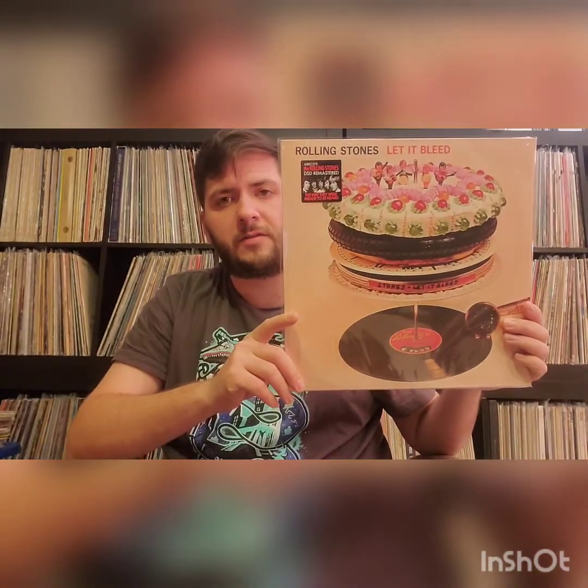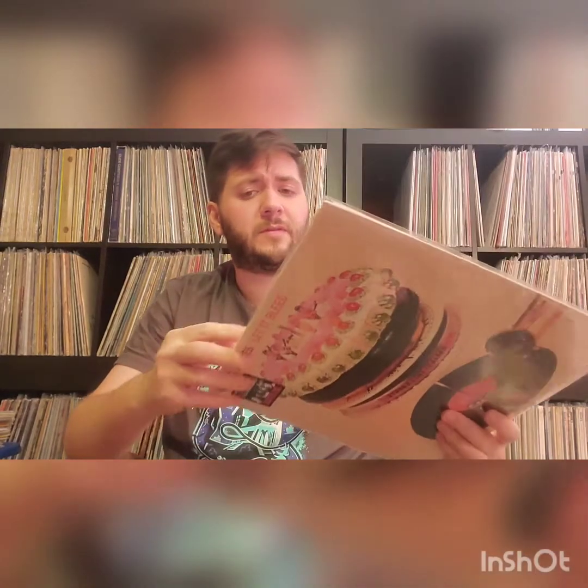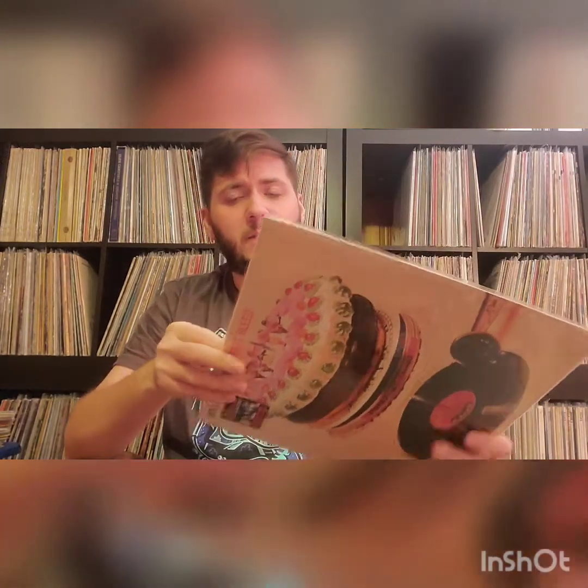The Rolling Stones, Let It Bleed. This is also under that remastered series. I waited a long time in the mail for this one. I think just because at the time the mail was swamped.